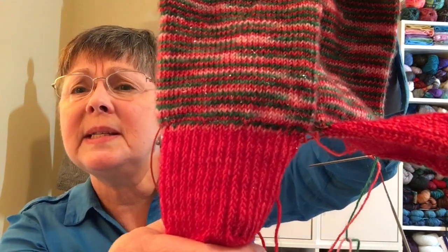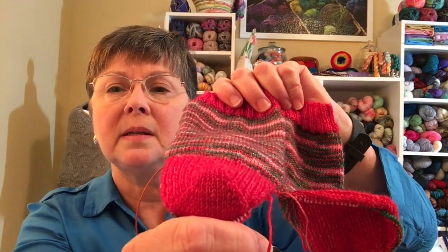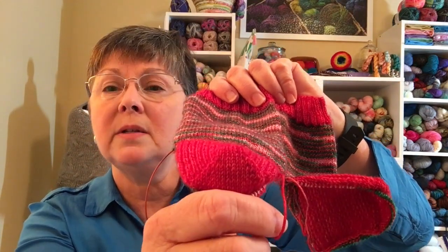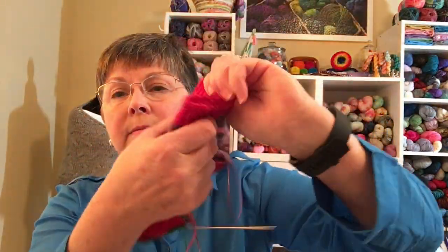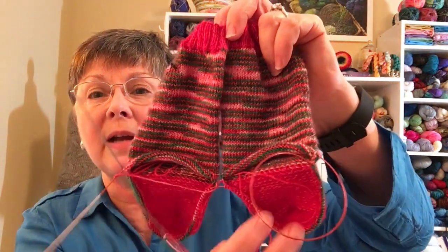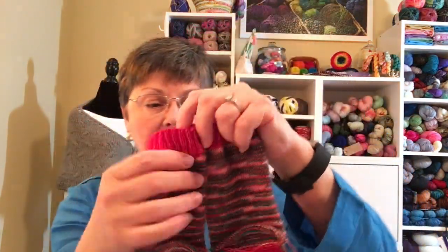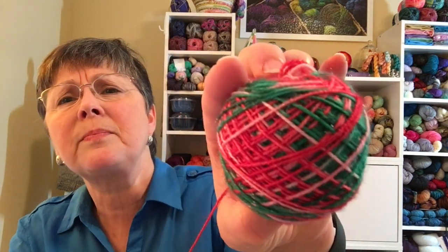I'm doing a slip stitch heel, and I think this is a round heel. Now I have picked up the gusset stitches, but I have not started any of the decreases. So I should be able to decrease those gusset stitches and get the foot and the toe done maybe this week. So this is what the yarn looks like in one of the cakes.